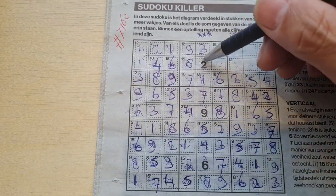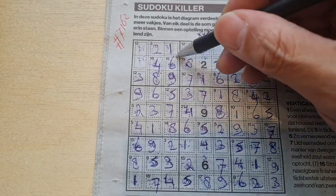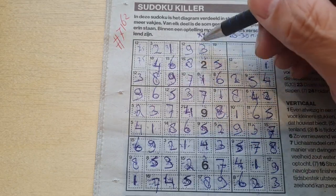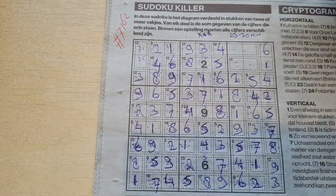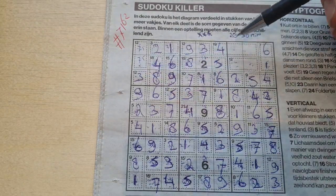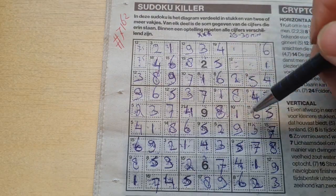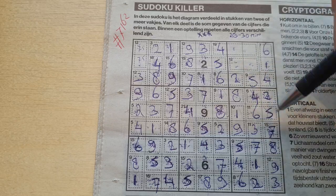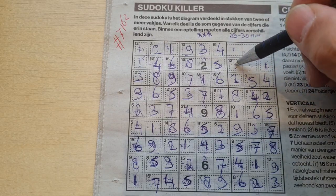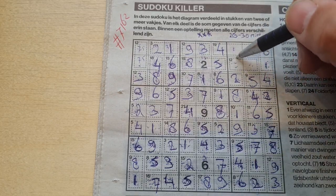These two boxes together should be 13, so 8 plus 5 is equal to 13, plus 2 is equal to 15. 1 box left in this big square, 4 is missing. 2 numbers left. No, 7 and a 5. Okay, 2 numbers left in this column, 1, 2, 3 is missing, 3, 4, 5, 6, and a 7 is missing. 3 and a 7.